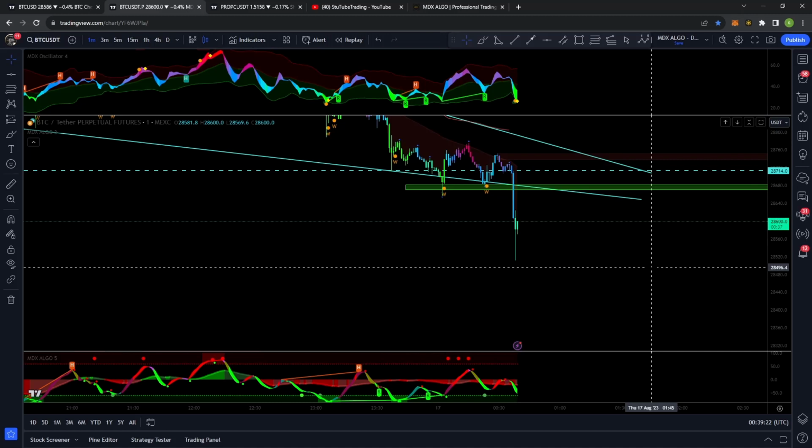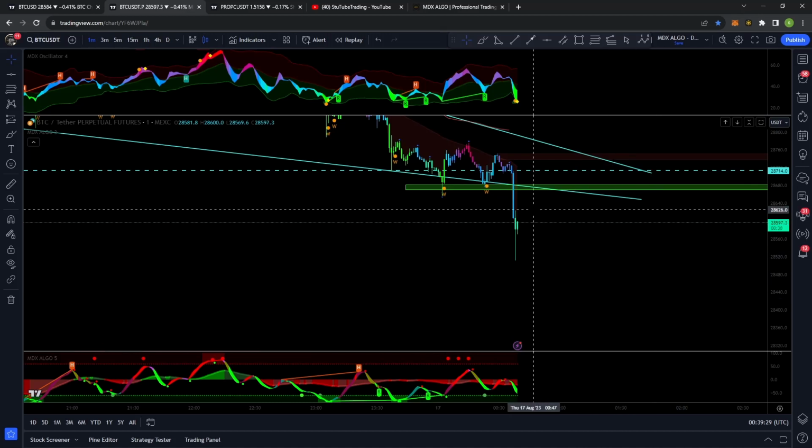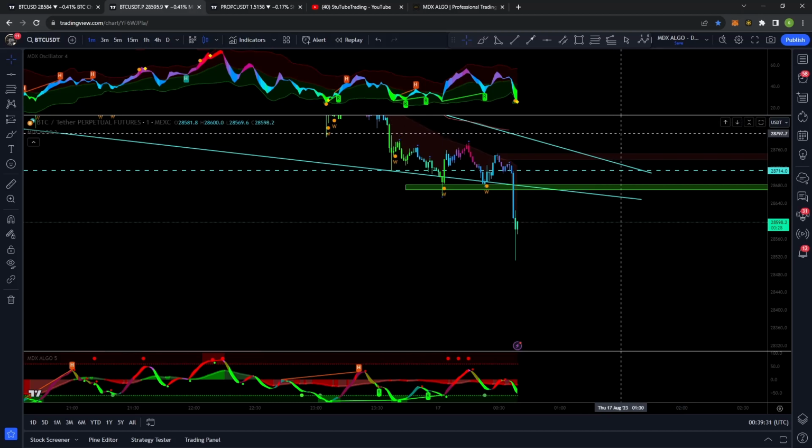But yeah, every day is basically going to be different. Every few hours could be different. I really don't have a strong bias on the mid to long term right now. Actually, long term, I have a strong bullish bias. Mid term is where I don't really have a bias right now.